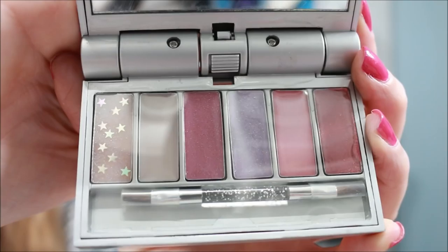So super cool. I loved Rocket City when I was younger. And now I can add this into my collection. I will never use it, but I like collecting older makeup that I had when I was younger and really liked. So that's just going straight into my collection. I was excited to find that. It's one of those things you just don't come across very often.